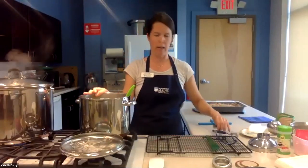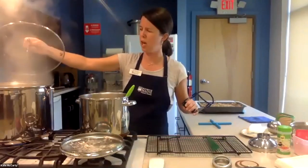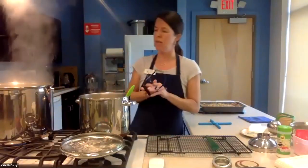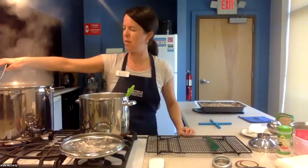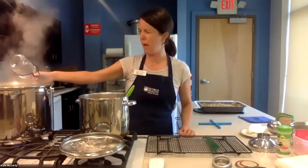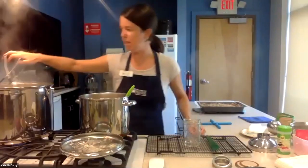So we're gonna go ahead and can it. Again, I've got my pint jars going in the boiling water bath canner. It has a rack in the bottom and at least 1 inch of water over the tops of the jars. That will rise up a little as I put the full jars back in, but I just wanted to make sure I had enough water since I'm doing a smaller batch.